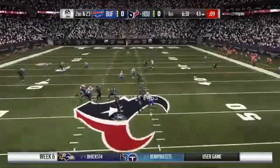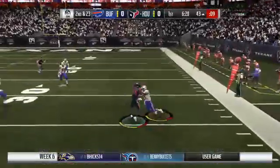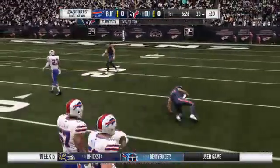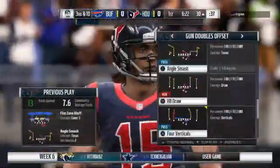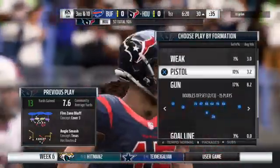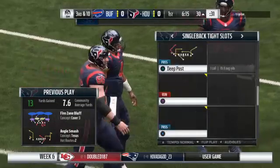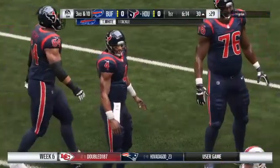A shotgun snap for Watson. And this one complete to Will Fuller. And he works it to the 30-yard line here, right at the 30. A good pickup there, 13 yards as they get closer for 3rd down. Partney sold the go route really well. Thought he was going deep, then curled it back inside for a nice completion.